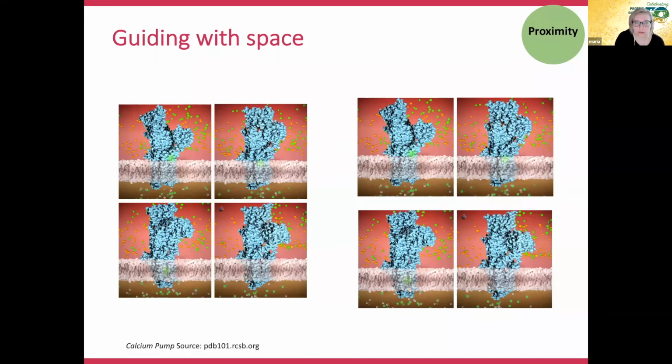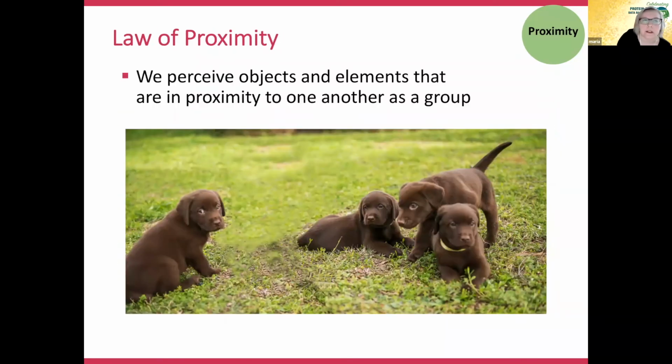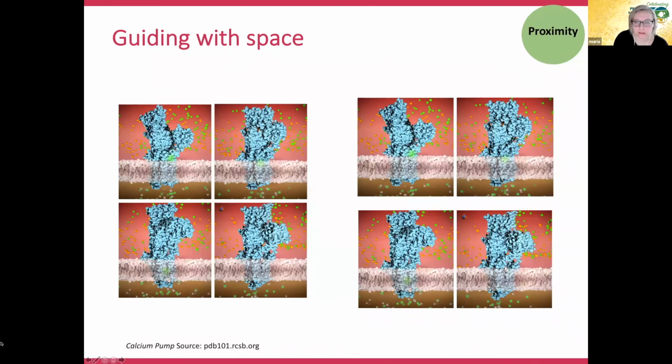So how do you apply this law? How do you take advantage of the way we see reality to communicate information? On the simplest level, you can guide your users with space. For example, here on the left, you look at the calcium pump stages, and you don't know how to read this sequence of images. Should you go top to bottom or left to right? Just adding a little bit more space between the rows clues the users that they are supposed to go from left to right and then top to bottom. That's because this is the way we read text in Western cultures. So without even saying a word, you just clue the user what to do.